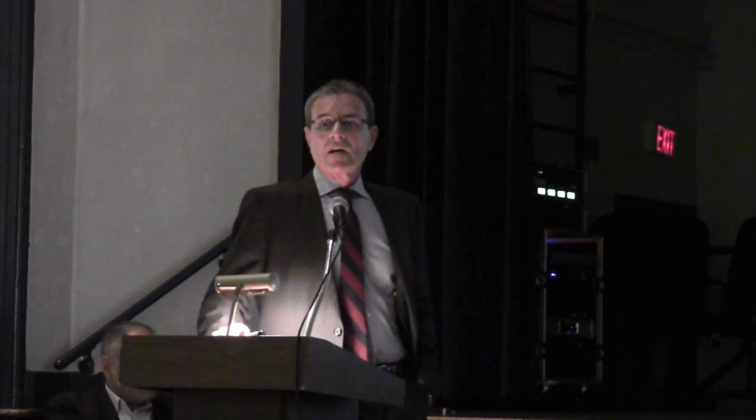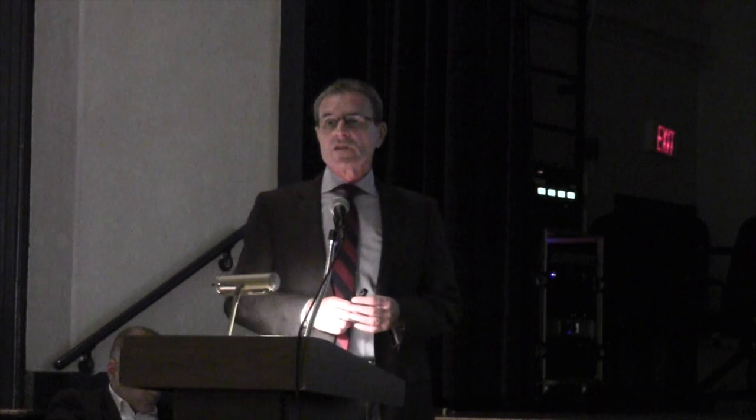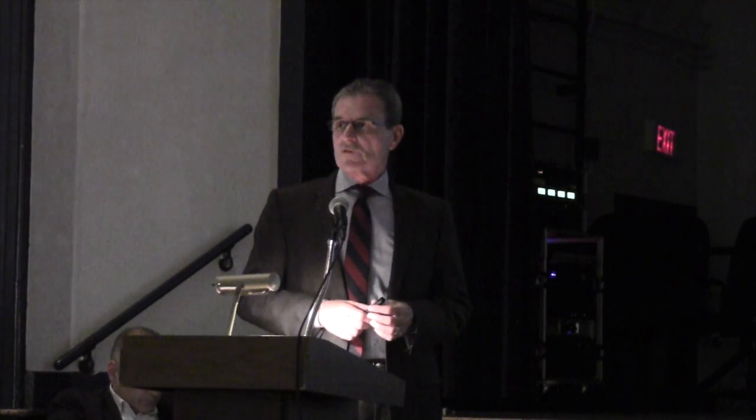So what the new building will deliver for the Shenango students would be support for modern technology, open space in the classroom pods for tablet use, computer use, wireless internet capabilities, technology in each classroom, including phone connections. We talked about that a little bit, one of the deficiencies in this building, and this is also a security issue as well as a functional issue for parent access.